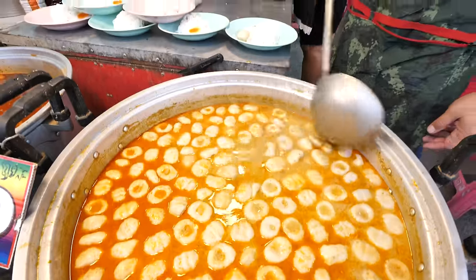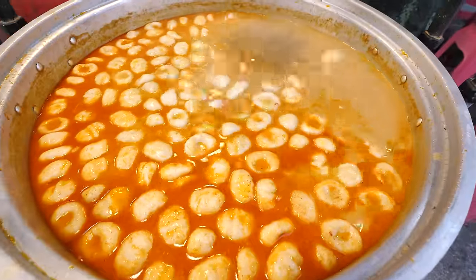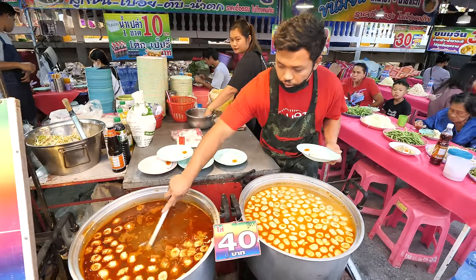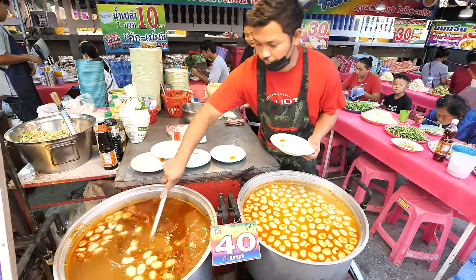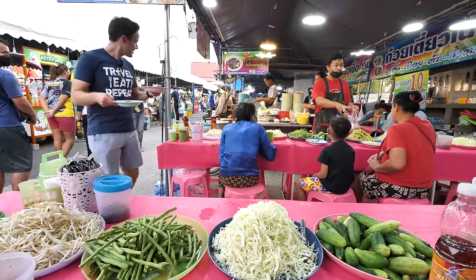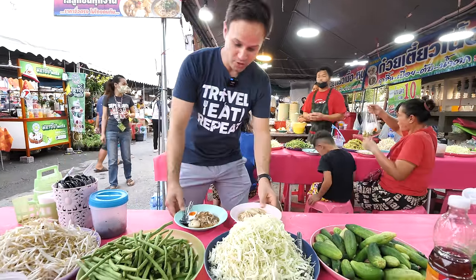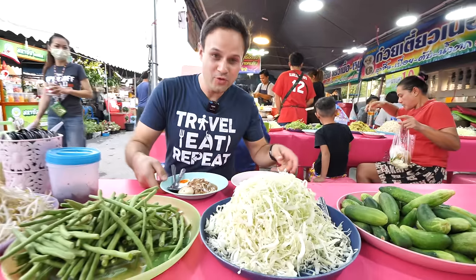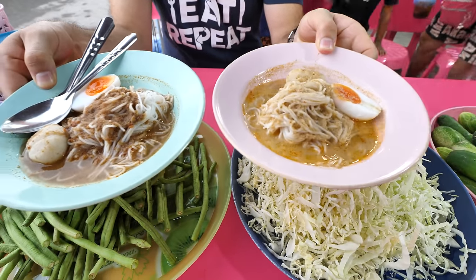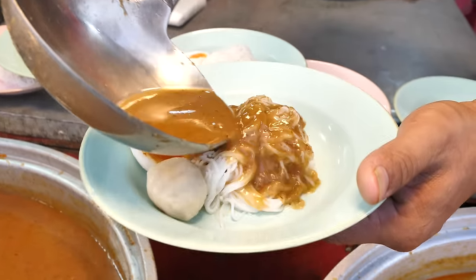Look at that. So you get fish balls, and this is with coconut milk. It's a fish curry with coconut milk. Wow. And then there's one here with no coconut milk. Two different varieties, and you can just sit down at the salad bar and enjoy it. Look at this, guys. Full-on salad bar to go with your noodles. One side has coconut milk, this side no coconut milk. It comes with a duck egg, a fish ball, and lots of that curry broth.